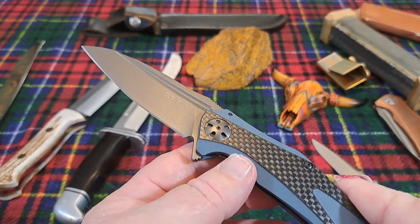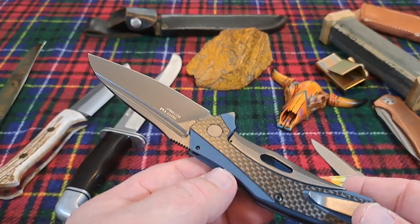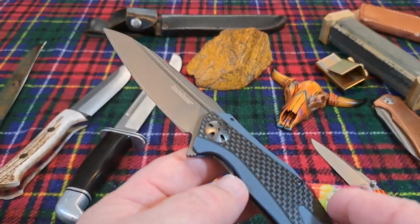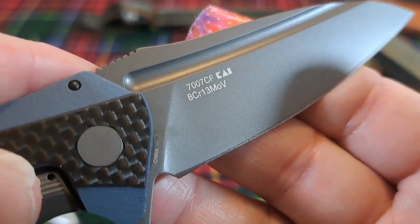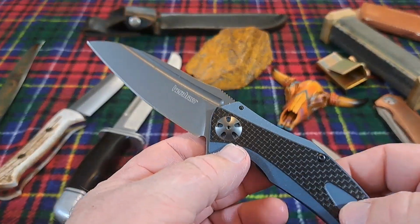This is a little Kershaw Mini XL, or a Mini, what the heck is this? My mind is not working.